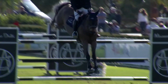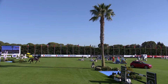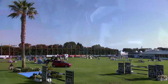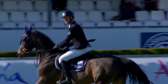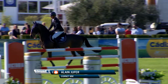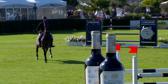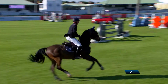This week one can already see some people bringing up some young horses and upping their game a little bit, and then some other very experienced horses, just giving them an easy start and easing them into the season. So for Switzerland now, Alain Juffert, and he's riding Cornet Double M, by Cornet Obolinski.